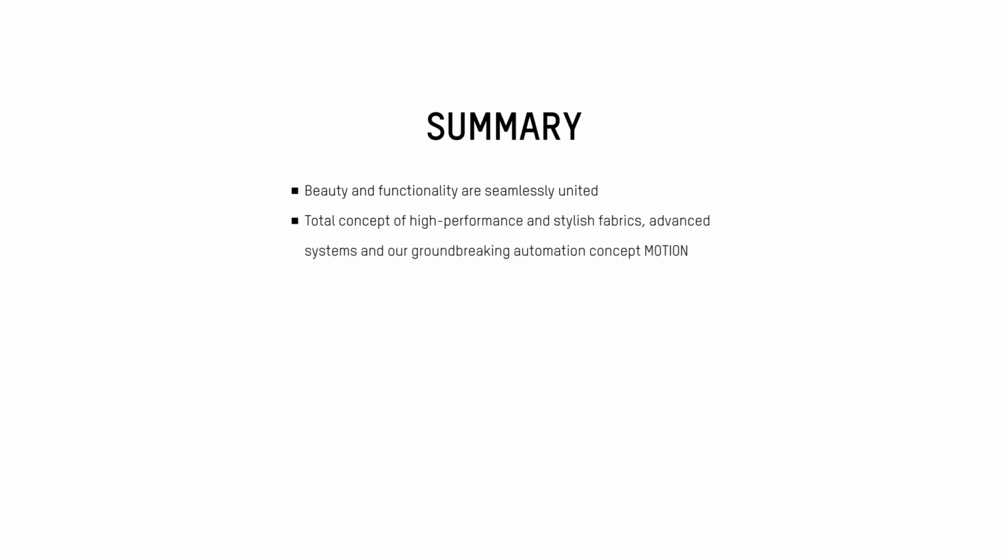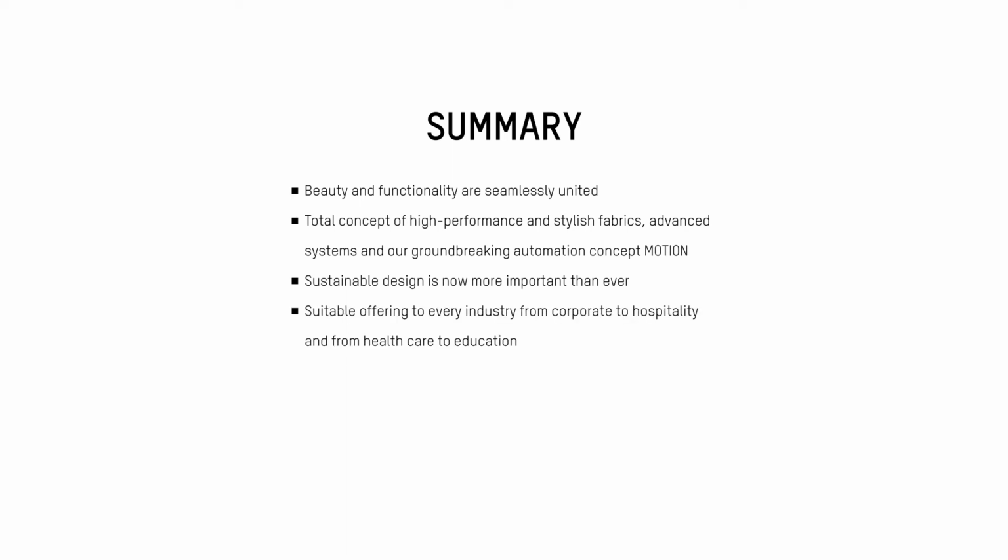Beauty and functionality are seamlessly united. It's a total concept of high performance and stylish fabrics, advanced systems, and our groundbreaking automation concept, Motion. Sustainable design is now more important than ever. A suitable offering for every industry, from corporate to hospitality, and from healthcare to education. It's all about providing solutions to help improve visual, thermal, and acoustic comfort. We would love to provide you an optimal mix of marketing concepts to strengthen your business case.